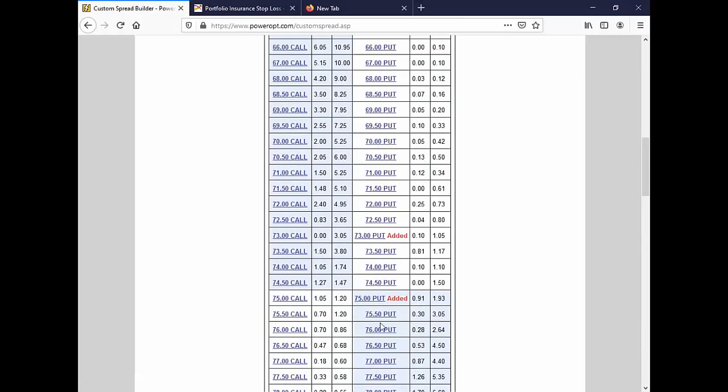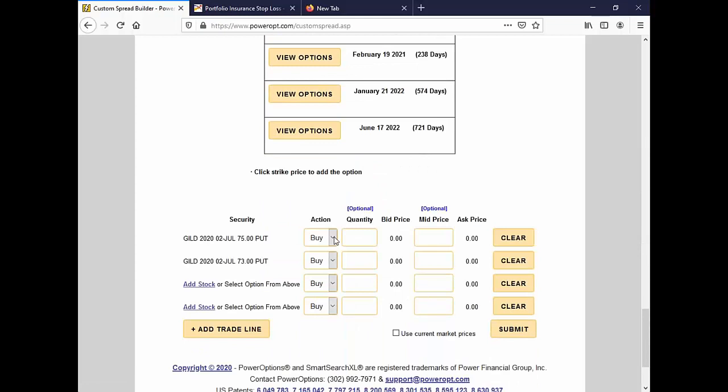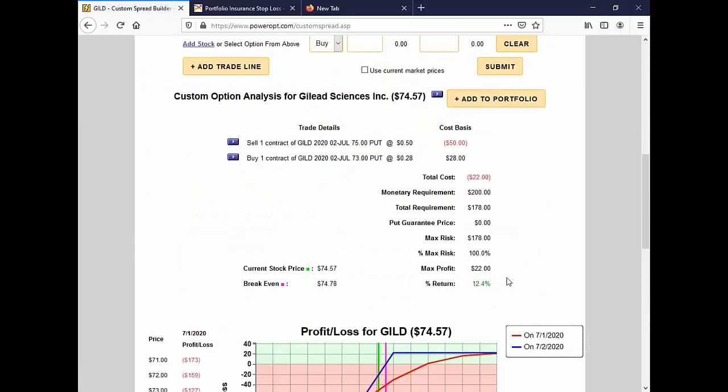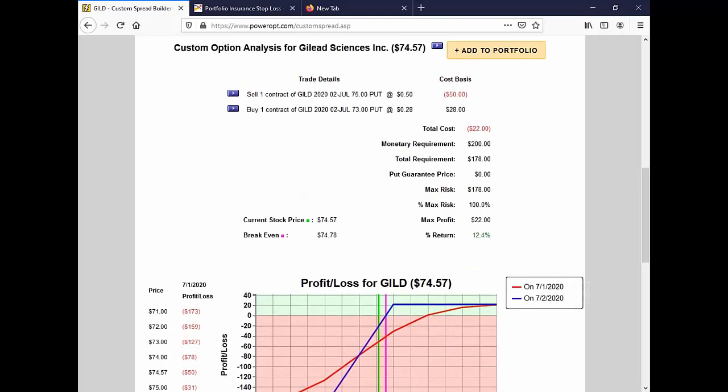And let's say I did this when the stock was up at about $77 or so, 6 days out, I apologize. So we would have sold this and bought this, and just keep one contract for the math simple. Let's say we did a 50, 28 spread here. So about 22 cents of net credit on a 2-point spread. Good return of 12.4%. Now this one's already below S. I understand that. And we'll take a look at what the loss is in just a moment.